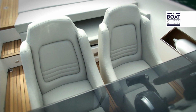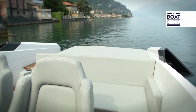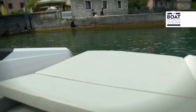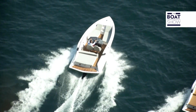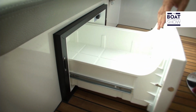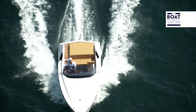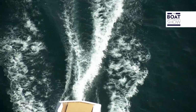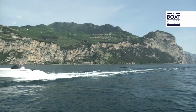The cockpit is organised for comfort and safety during navigation with these ergonomic armchairs, and a sofa with a rather high backrest, and there's a sun deck that can be made bigger. There's a fridge even. The hull is identical for both models, as are the walls, which are coned at the stern and show off the carbon air vents in the machine room.